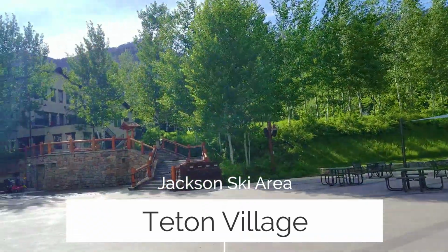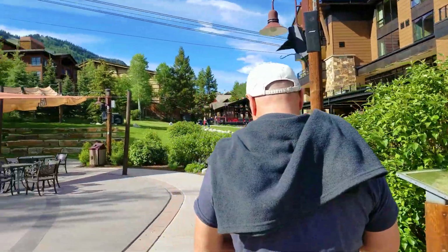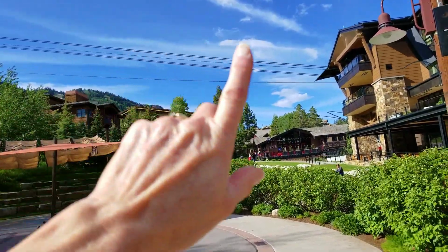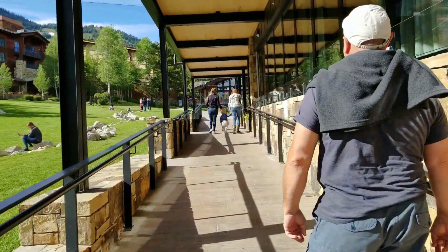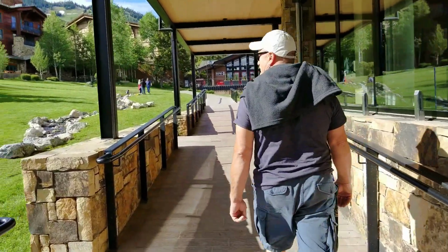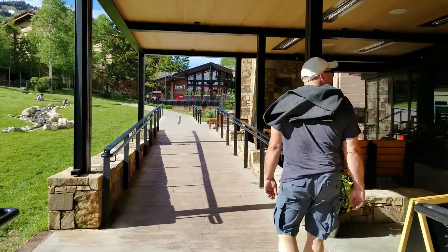We're in Teton Village. It's where we're staying, where our hotel is. It's very nice in the summertime here. There are still some restaurants open, and these are the wires for the tram that will take you up to the top of the mountain. This whole area is very family oriented. There's a playground behind me. It's a little less bustling than downtown Jackson, and it's about 15 minutes out of downtown Jackson.